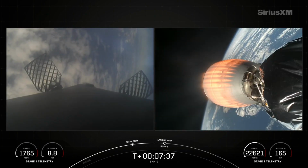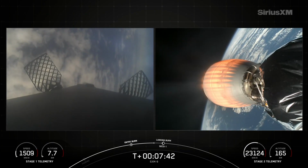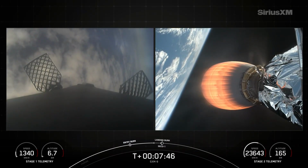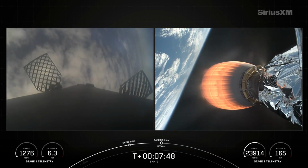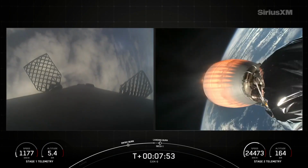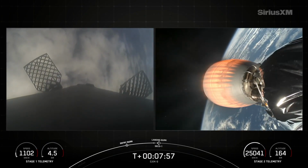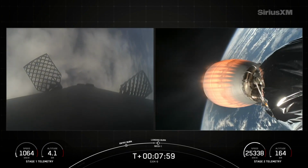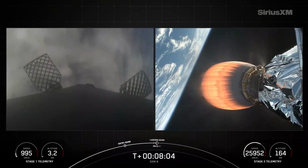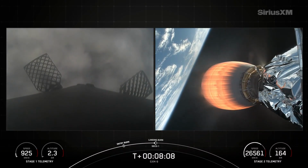So we just heard Stage 2 has entered terminal guidance, which means we are approaching the end of our Stage 2 burn. Meanwhile, Stage 1 has just gone below the speed of sound. We are now approaching the thicker parts of the Earth's atmosphere, getting ready for a landing on our drone ship. Second stage approaching its parking orbit. You can see those grid fins on the left now starting to help position the vehicle and guide it towards the ship. And Stage 1 landing burn.